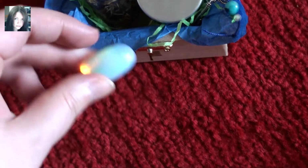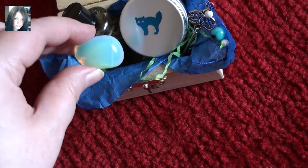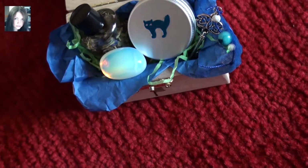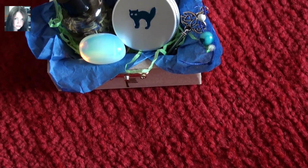Then I have an opalite. I just loved how it looks like looking into water. It's very angelic, the opalite. It's about higher communication, divinity, that sort of thing.